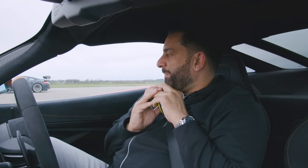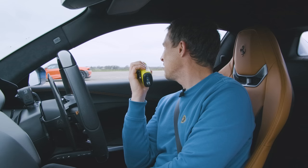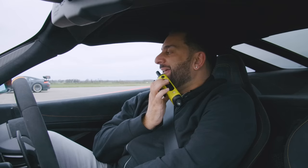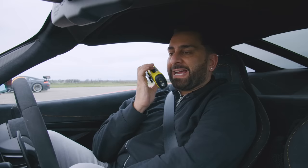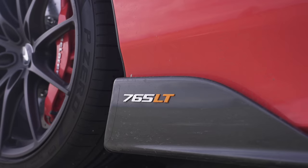Young Matthew, I'm very well, pal, very well. Am I in a pink car or an orange car? It's kind of peachy, isn't it? I'm going to go with like an orange colour. I quite like it though. Do you? It's actually not bad. I'm not the biggest McLaren fan, but this is quite nice, to be fair. It is the bad boy, 765LT, so yeah, it's quite nice.